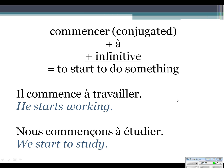For example, in this sentence we have il commence à travailler, which means he starts working or he starts to work. Also, we have nous commençons à étudier. So we start to study or we start studying. Notice again, because this is a nous form, we do have the accent cédille added to the C before adding ONS.